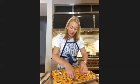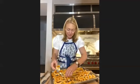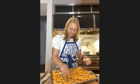Good sea salts are such a fun thing to bring back from a trip, wherever you are, and just have a memento of where you were.